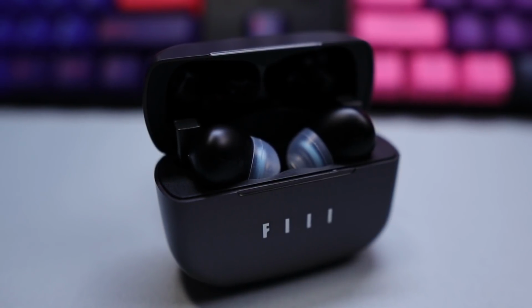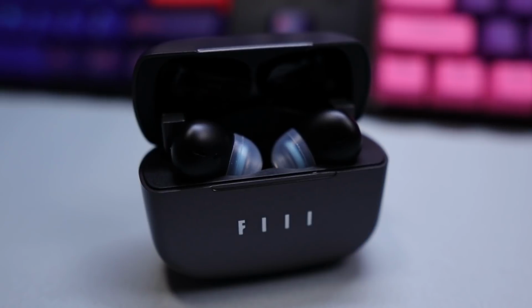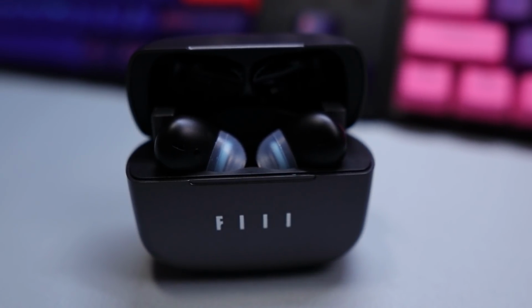So to test this further, I went home, put a fan on right in front of me to really drop some wind on those microphones. It's making a ton of noise. I activated the wind noise reduction. Wind noise is gone. I was seriously shocked. So that wind noise reduction on these, it's actually one of the best that I've heard so far. So I'm truly impressed. Next, let's move over to the ambient sound.